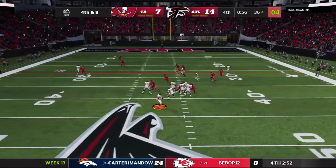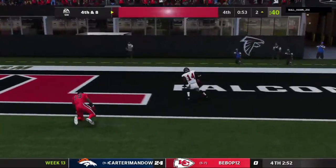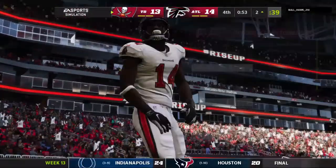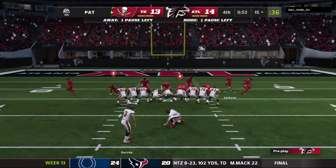Now Brady got to have this one. That is caught. It's Chris Godwin. And yes, he's into the end zone. So they get the late score they needed. And now the extra point can tie this thing up in the final minute.